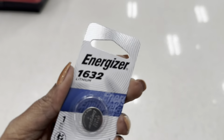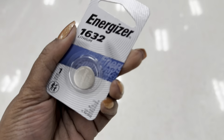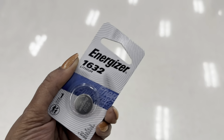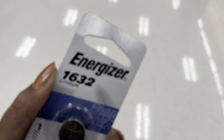I found something that I need while I'm in here. The battery of my car keeps going out, so I'm gonna get this while I'm here. I would usually get it at Home Depot, but since I'm in here, I might as well get it now. But this is what goes in the key fob. So let's do that. So it didn't end up being a good trip.